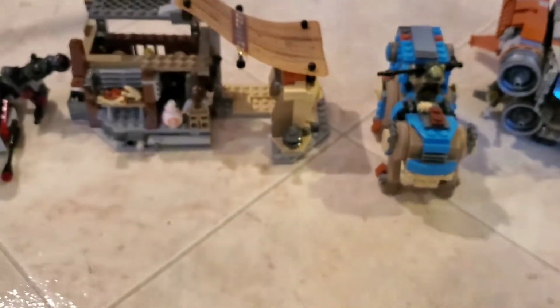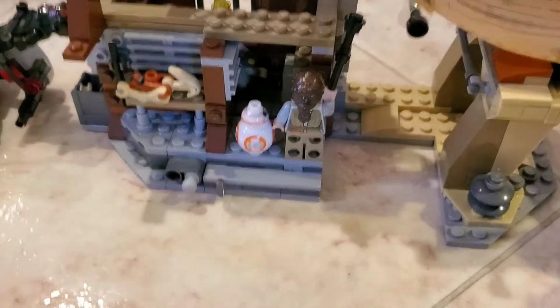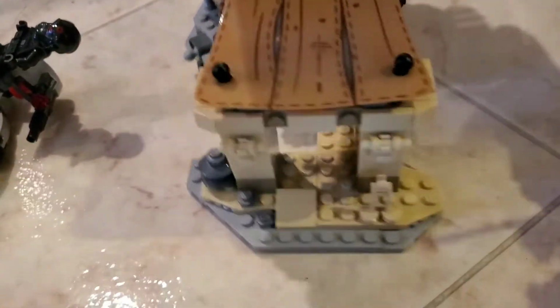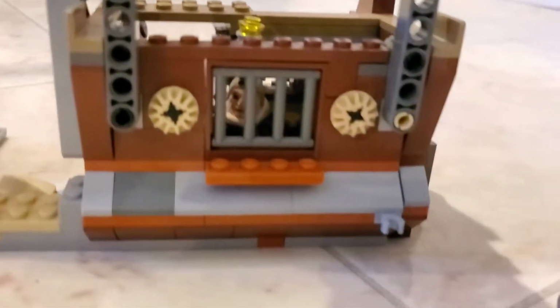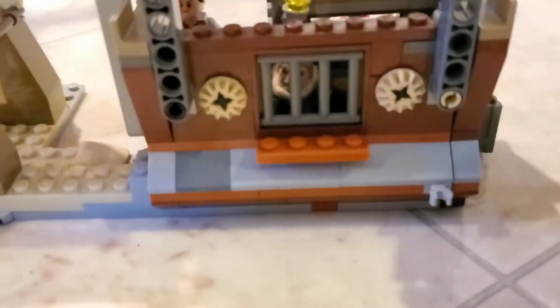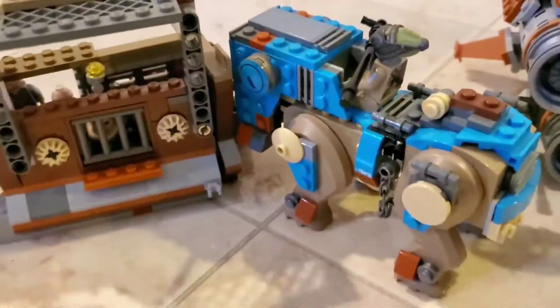Next set is Rey from her home. Right here she is with BB-8 in the front when she first found him. And then she is on the other side. I don't know why. And she's trying to sell it to the guy in here. Well, no, she doesn't want to sell it, but he's trying to take it from her for money, and he's willing to pay a lot. This also came with it.